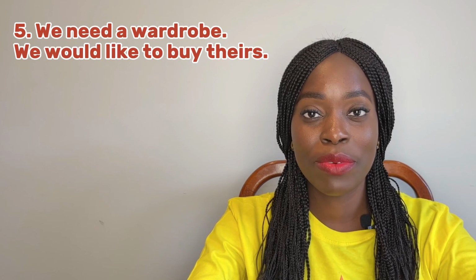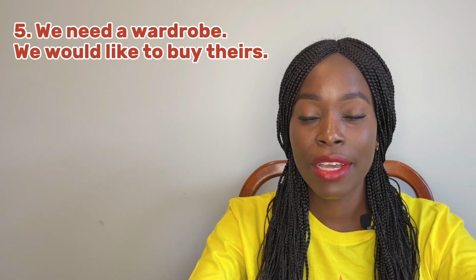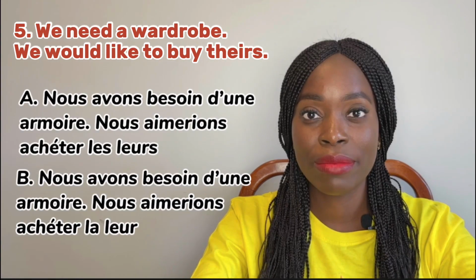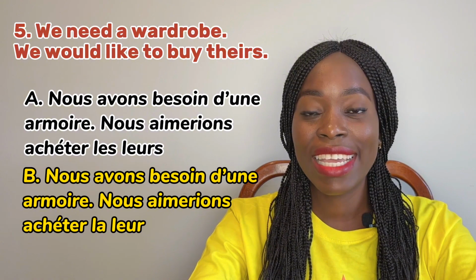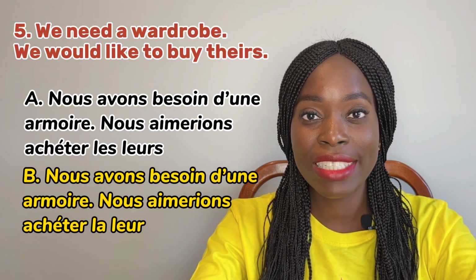And the final one, number 5, we need a wardrobe. We would like to buy theirs. Which is the correct option? Is it A or B? Correct, it is B. Nous avons besoin d'une armoire. Nous aimerions acheter la leur.